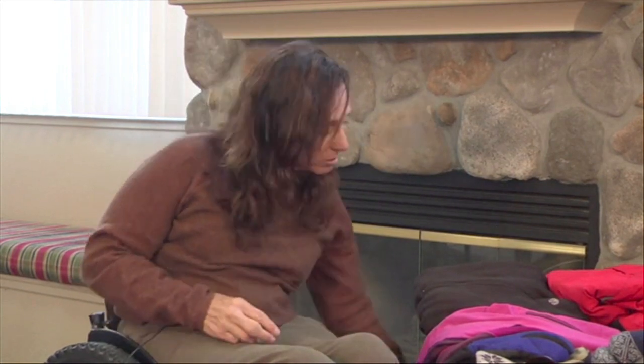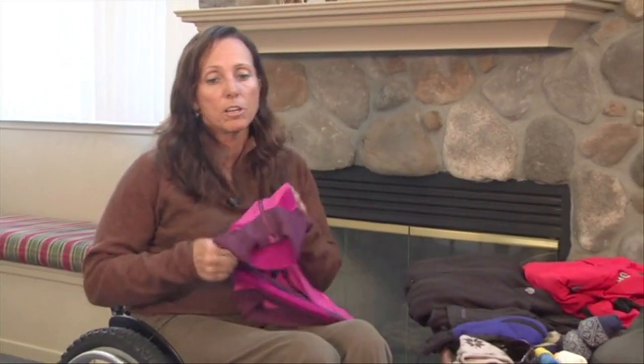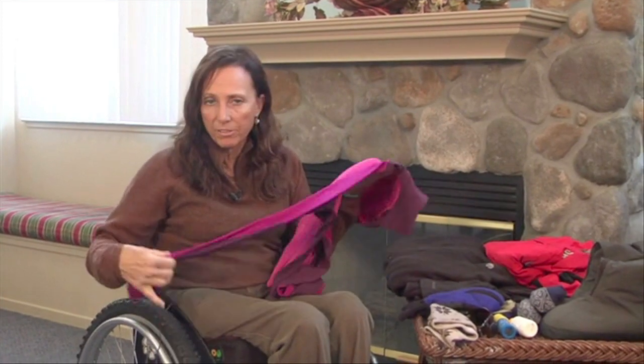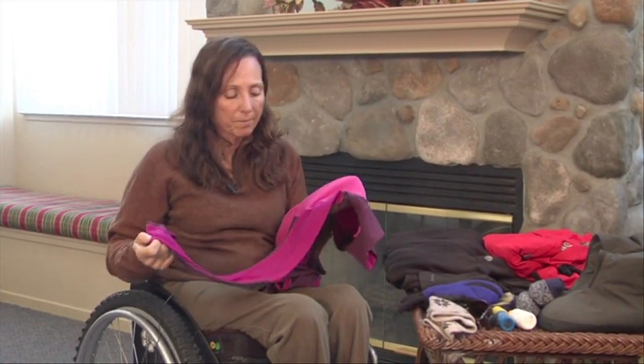Our base layer, which is the layer closest to our skin, should be a thin, moisture-wicking material that fits snugly but is not constricting, so as to ensure good circulation.